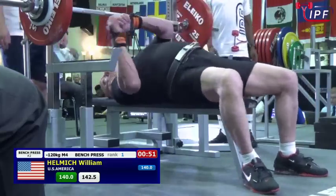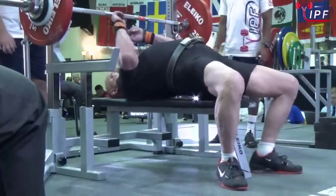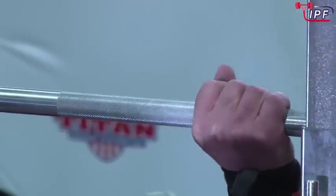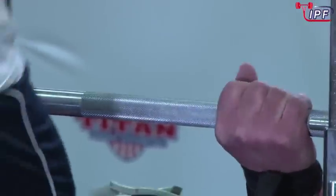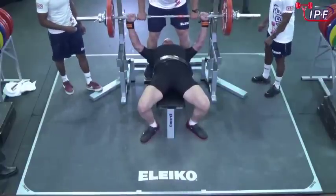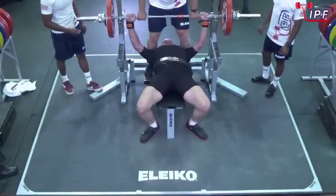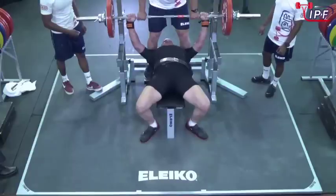Equipped bench, in a lot of ways, is the most exciting discipline in all of powerlifting because there are so many different tactics. It's not a case of, like with classic bench, you can lift what you can lift. It's all about keeping control of your equipment and adjusting the shirt correctly for the weight you want to lift.